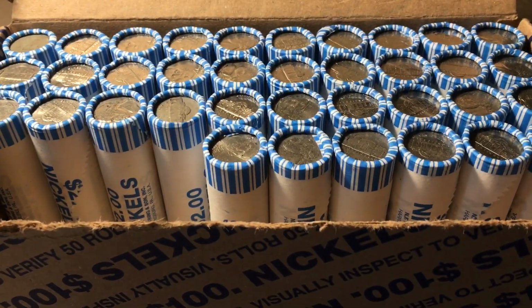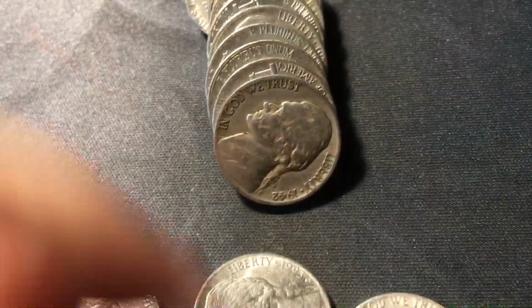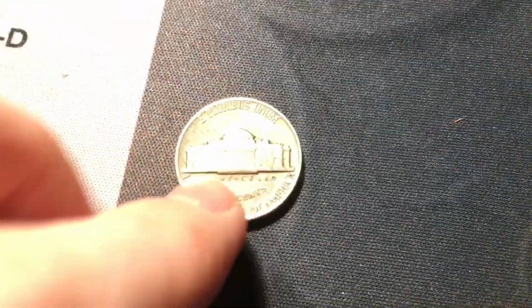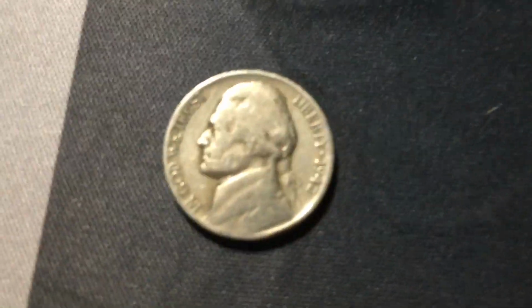Roll 14, and I bring you in the middle of the roll because I did just uncover 1942. This is the second 1942 of the hunt. First one was not silver. This one doesn't look like it's going to be silver either. And it's not just a 1942 Philly, but we'll definitely take a transition year nickel.